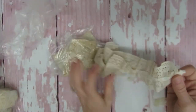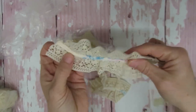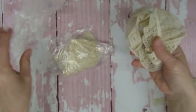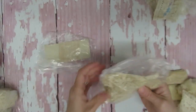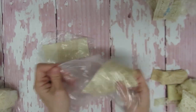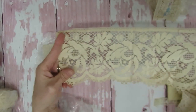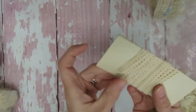I'm not sure I'm going to keep this one. It's not really my style with the colors down the middle. So I think I'm going to put this one in a grab bag to go back to my local thrift store. Unless I get to see my mom before she donates the rest of the stuff, then I'll give it back to her to put in with the other stuff. Again, I just didn't have a ton of time to go through everything, so I just grabbed what I thought I saw potential in. Nice little edging trim.